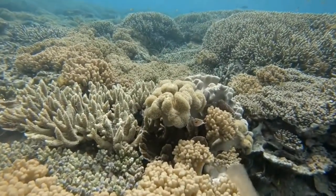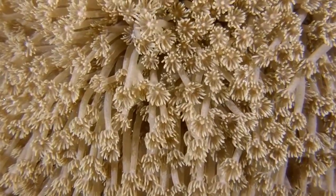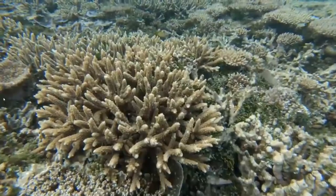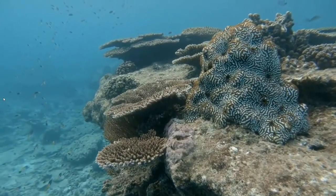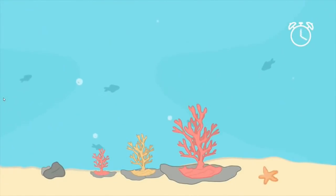To think about this, let's start off small. When you zoom in and look closely, you can see that coral structures can be made up of thousands of tiny coral polyps. Believe it or not, each polyp is actually an individual animal, just like you are an individual person. There are thousands of different coral species or types of coral on our planet, and they come in a wide range of shapes and sizes.